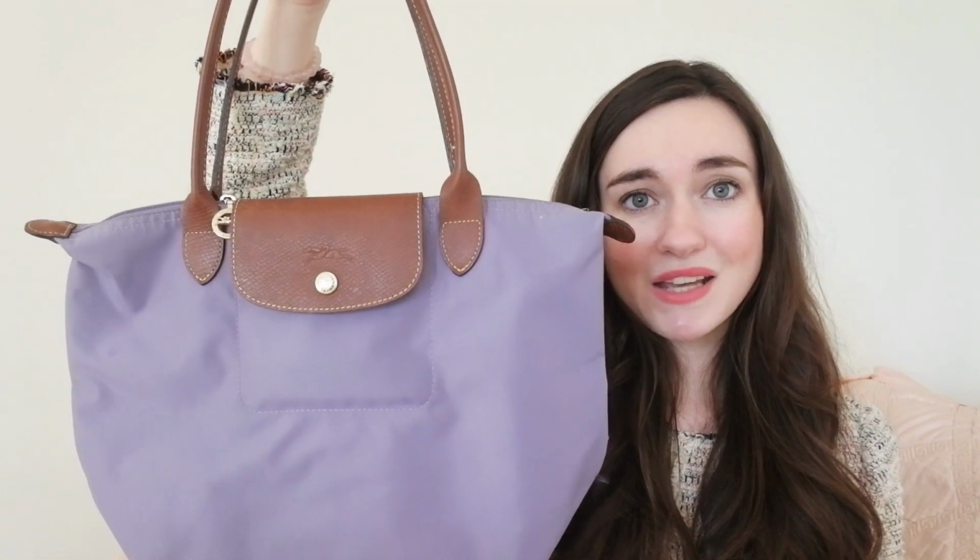The first one is the oldest one that I have, and it's the light purple right here. I've had it for probably more than 10 years. The funny story is that it was my mom's and she would never use it, and I loved it, so she said, you know what, just take it because I don't use it enough. I really love it for spring and summer. It's a great color, and it's very easy to put a lot of stuff in there.